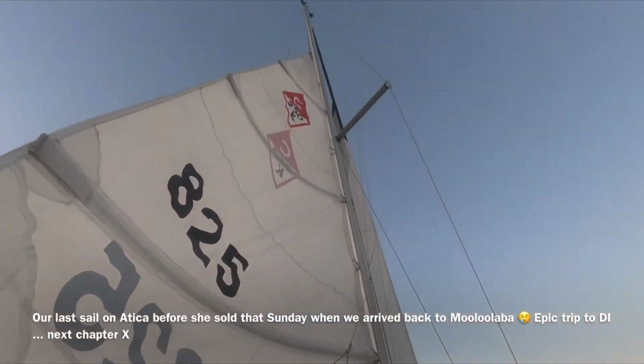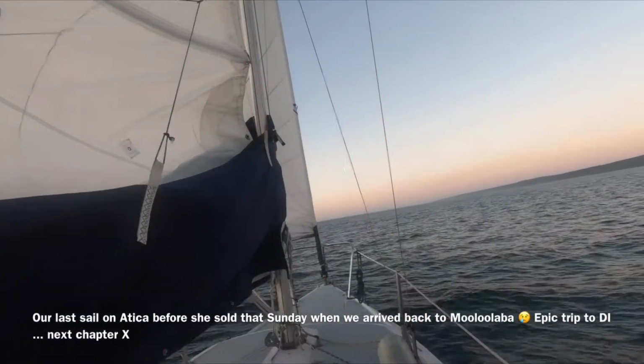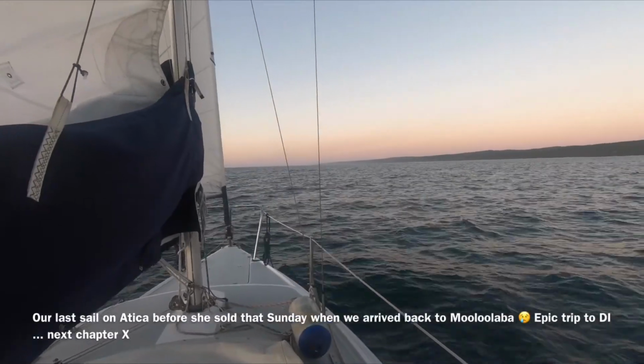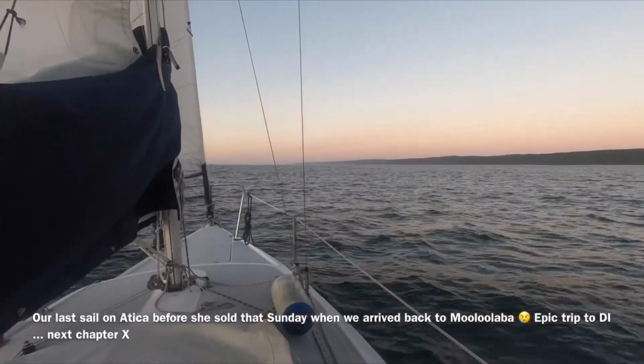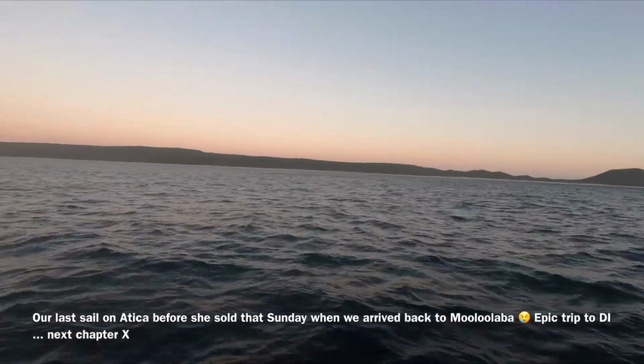We've got the reef in, double reef, and we've got the Genoa halfway out because we're getting some pretty big gusts come through. But so far, so good. Nice little sail.